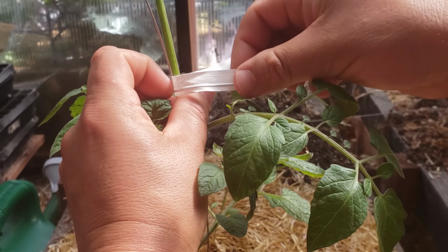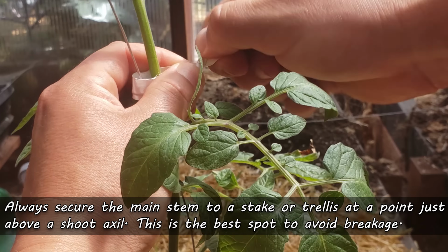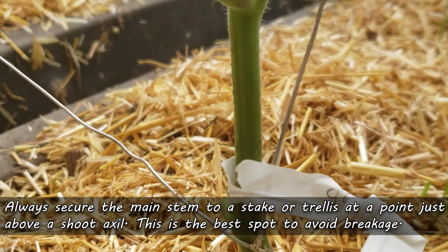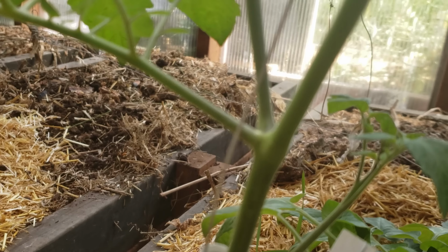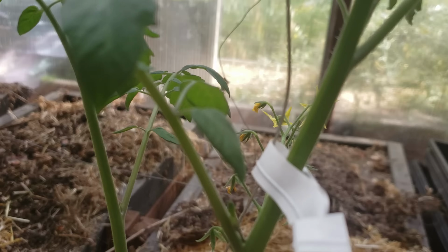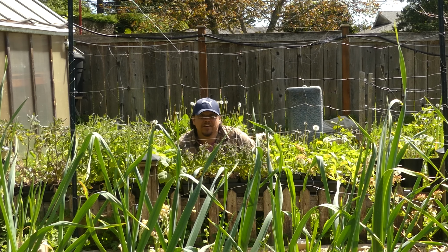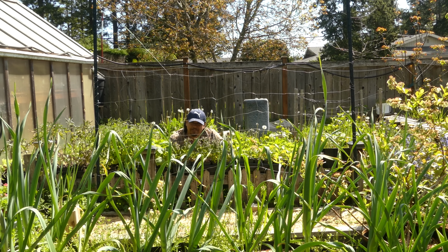It's not that hard. Secure the main stem to a stake or trellis at points just above the shoot axils. It has to be here to prevent any unwanted breakage of that main stem. Look, if your tomato plants are growing so well, so big that they actually need support, well, they should have it. Just like I hope you support the next episode of the Garden Quickie.